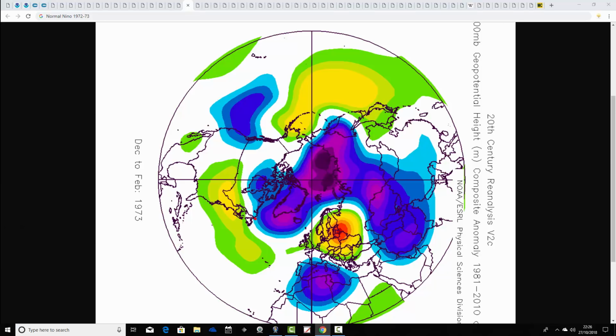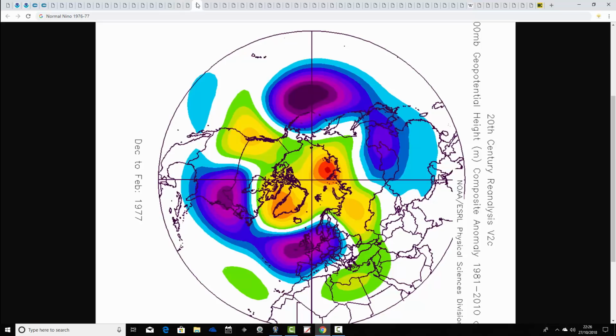72-73 comes up next. This is just a mild winter, really. There is a cold snap at the beginning of February 1973, but overall this one is mild and fairly dry as well, bringing in sort of southerly to southeasterly type winds with that one.